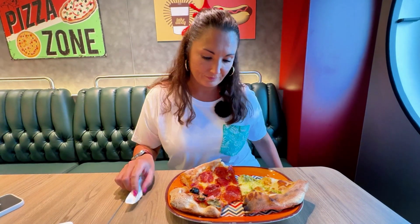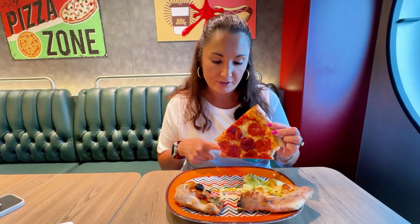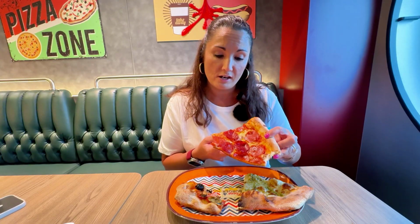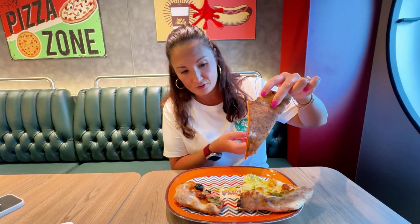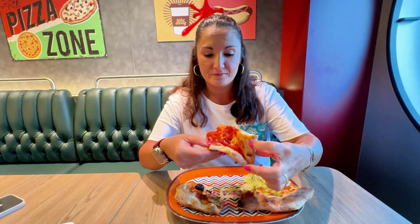All right. So, last but not least, the pepperoni pizza. Everybody loves pepperoni pizza. Whether you are a child or an adult, pepperoni pizza. And look, you can fold it and eat it. It is a little greasy from the pepperoni. You can see the grease dripping. But I'm gonna give it a taste.